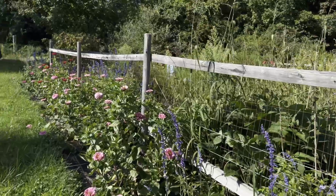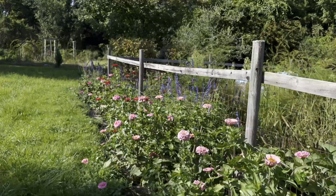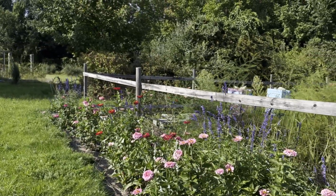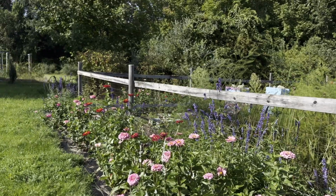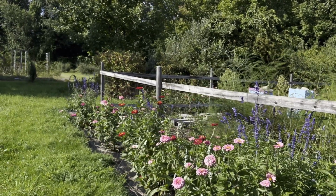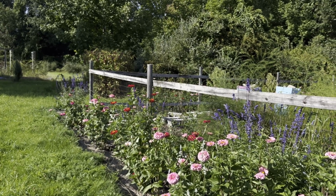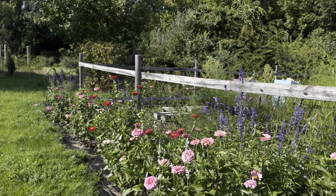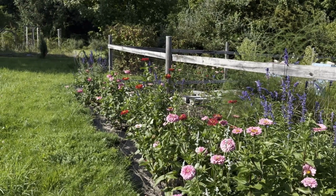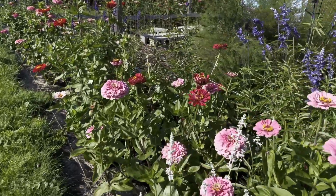Now I did have some spotty germination with the zinnias, and I believe that is due to some bugs that have been eating on my seedlings, and also possibly some animals that might chew off the seedlings after they germinate, because I've had that problem with zinnias everywhere I have planted them for the past 2 years. So I may have to start zinnias indoors and then just bring them out when I'm ready to plant them.